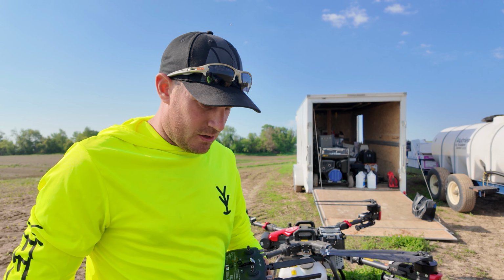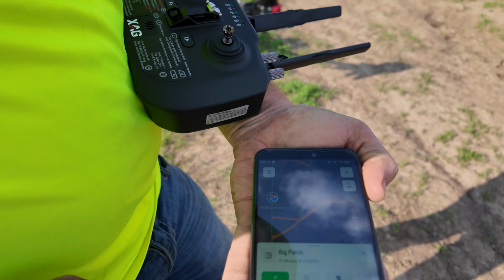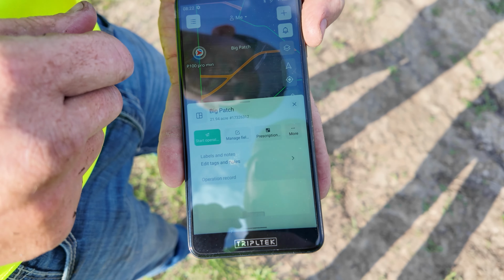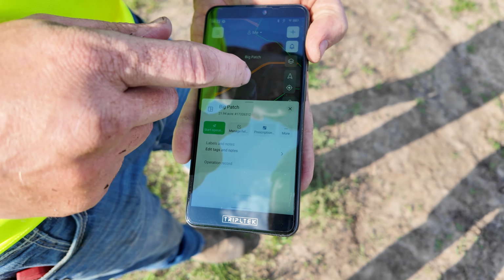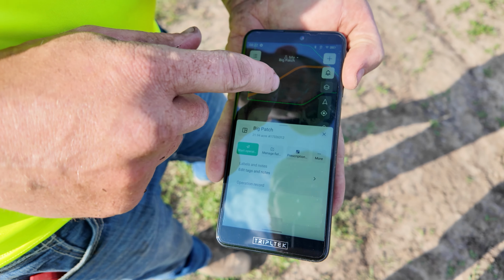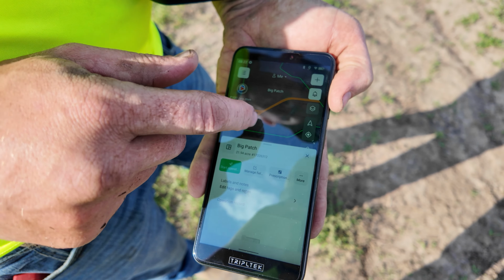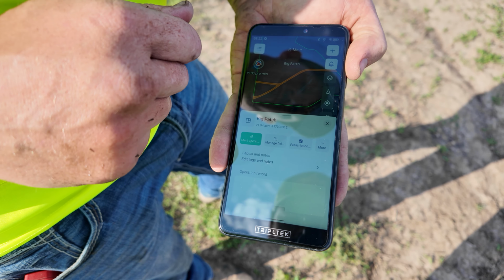So they have an app called XAG One, and on this device here, we can see I've already uploaded this field that's behind us. This is what we're going to be flying today. It's about a 22-acre field, and we have our waterways marked out as no spray zones. So as this drone goes through this field, it's going to fly across those and turn the nozzles on and off.